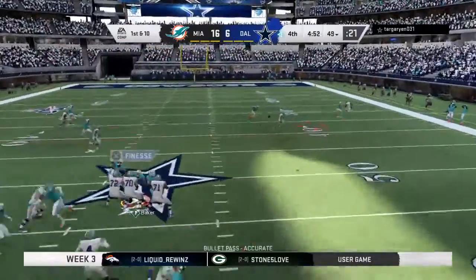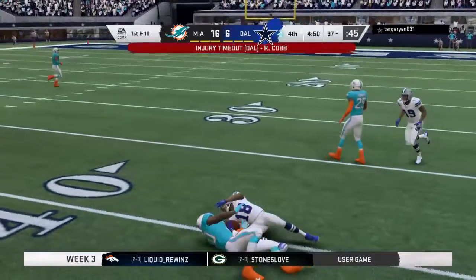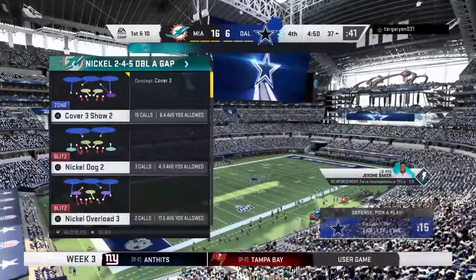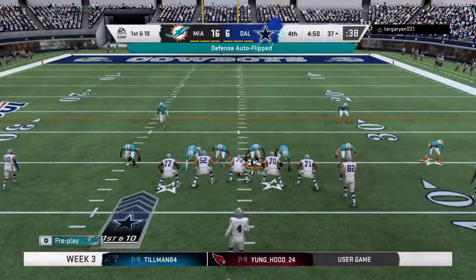On 1st and 10, Prescott. Oh, he's got a man wide open, complete. And he is tackled inside the 40, not quite to the 35. Line of scrimmage, the 37 on 1st and 10.